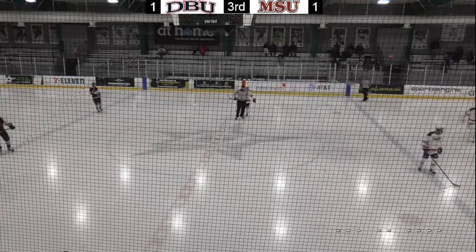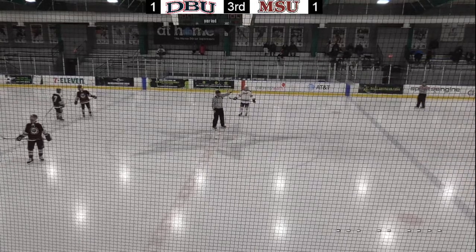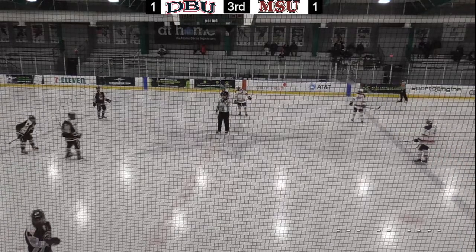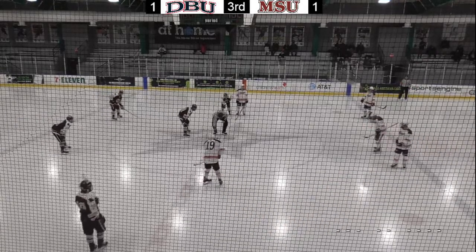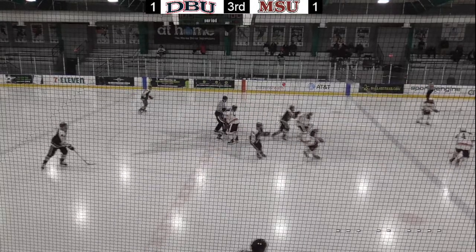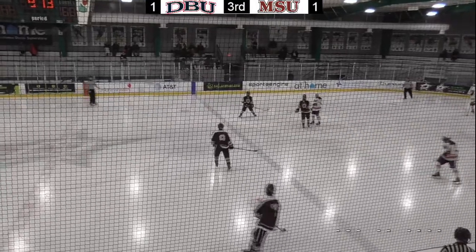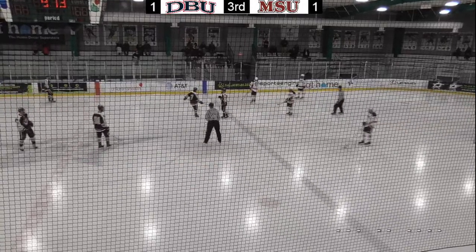All right, and we'd like to welcome you back to this final period of action between DBU and MSU. Both teams tied here, so let's see who decides to come out on top or if we will be forced to go into extra time here. As both teams get set, ready to face off here, DBU comes away with that third period draw. And it looks like that puck took a weird bounce off the boards there, and MSU does go in offside, so faceoff comes back outside the DBU zone.